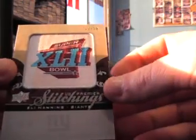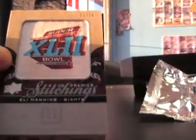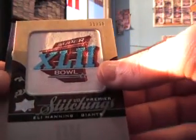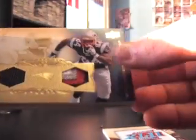11 of 30, Eli Manning. I think you were asking for Mario Manningham. Not sure if you're a Giants fan, but you get a bunch of Giants cards. And, oh, nice patch. Ben Watson, numbered to 65. Nice little four-color patch in that one.